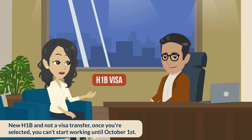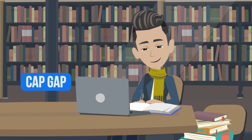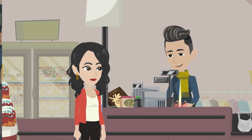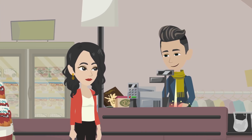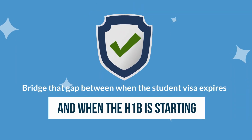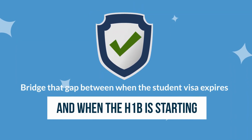If it's a new H-1B and not a visa transfer, once you're selected, you can't start working until October 1st. Students have a little caveat called a cap gap, where they're able to work during that time, even if their student visa expires. They have something that allows them to bridge the gap between when the student visa expires and when the H-1B is starting, as long as you're selected.